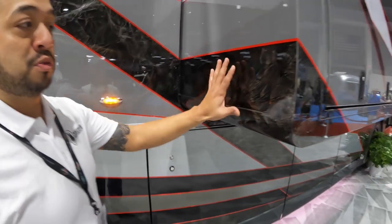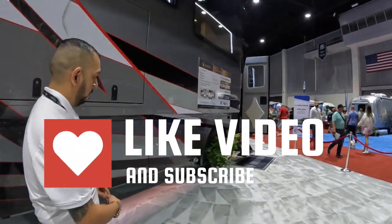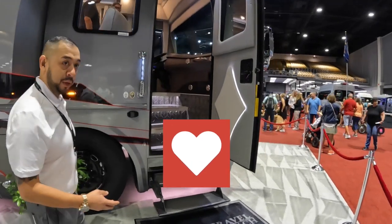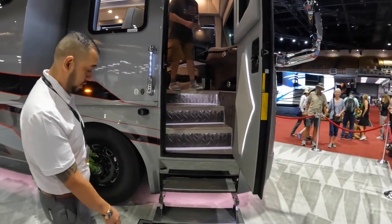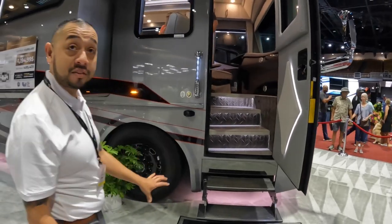So this marbling is all hand done at the factory. You will see that there are no two marbling patterns alike on any coach. Coming in our grand stairway, you'll see we have an executive step that doesn't move. It's a solid step.